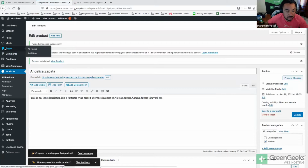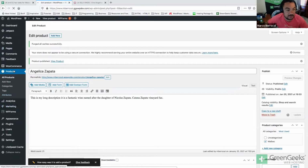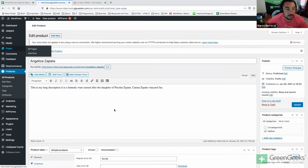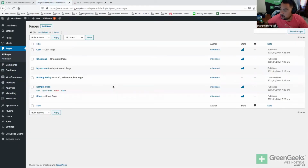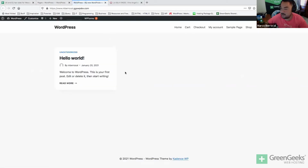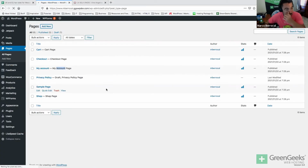One small note. I'm going to go to pages. One small note: when WooCommerce installed the wizard, it created these pages for you. Like this is going to be the shop page. This is going to be your draft privacy policy page, which is a draft, by the way. Your account, checkout, and cart page. So if you go over here, if you go to your site, it's going to look bad because I forgot one more thing. I forgot to add my homepage.